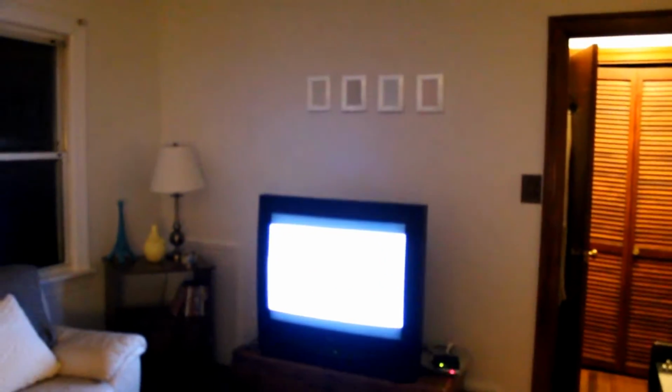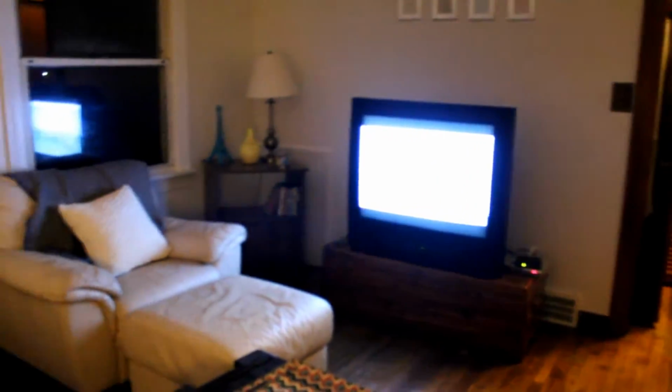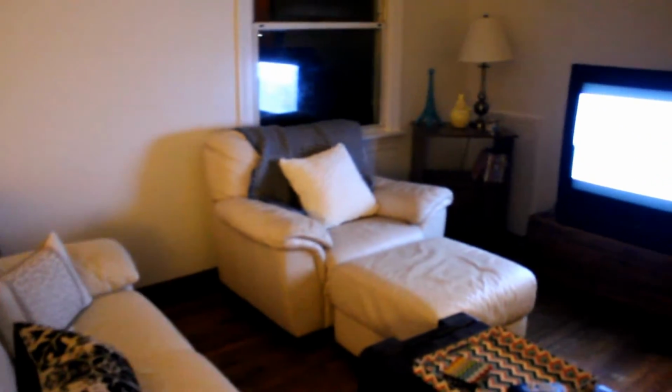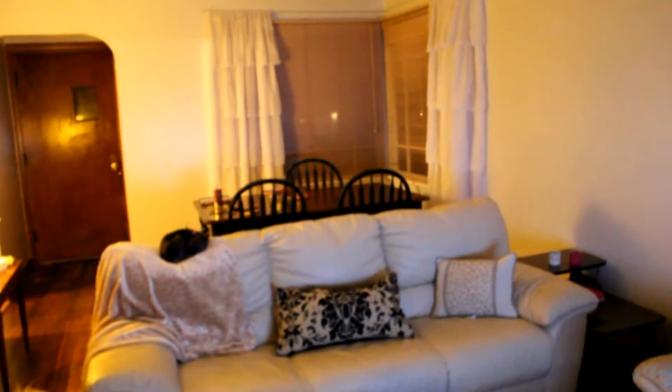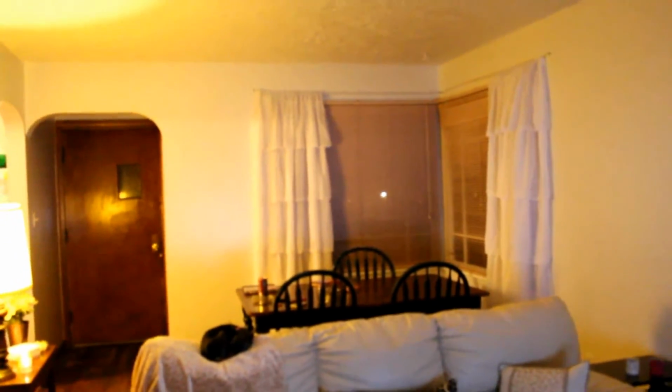Okay, so you can kind of see a little overview. This is just how my house is coming along. There's the couch. Back there is where we have the dining room. I also got those window panels at Target. I think they're on sale for $13 a panel. I bought the one a long time ago for $20, and then they were on clearance. So if you like those, I would get to Target. They're from Xhilaration.